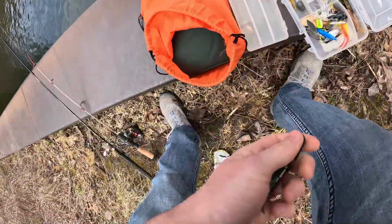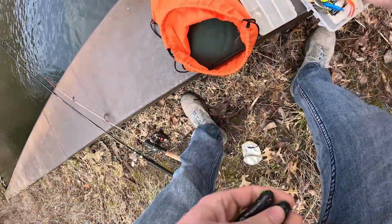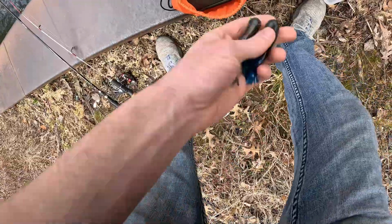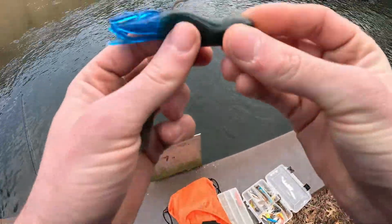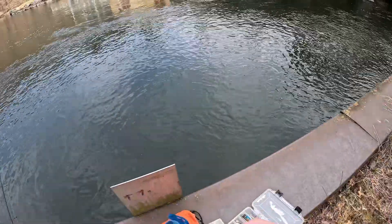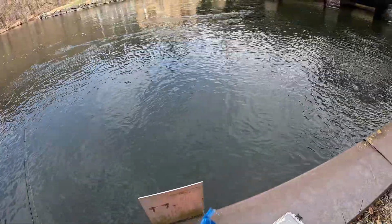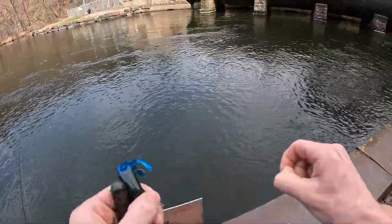Alright, you guys, I'm going to be throwing a menagerie of lures. And I think what I'm going to start with is probably just a plain old tube jig. I'm going to throw that around and just see if I can get something to bite. If that does not work, I'm going to put on a couple different Rapalas, maybe a few jerk baits. And we'll try it on this side.